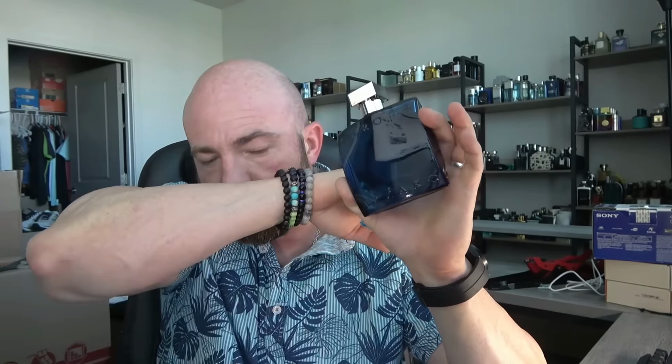Maybe it's that initial blast, because it's changing a little bit. It's getting a touch fresher. I'm looking for metallic. I'm looking for sharp and citric. I'm looking for Chrome. It is a little metallic, but it's still very green. Very green. Wrong color for this bottle. This needs to be a forest green or an emerald green or something.